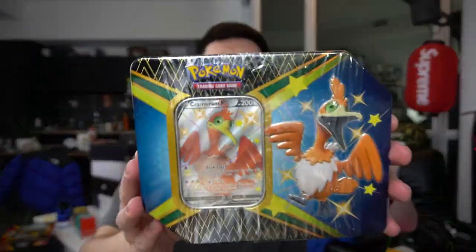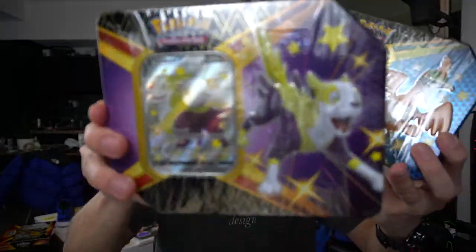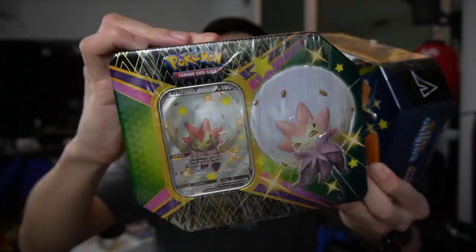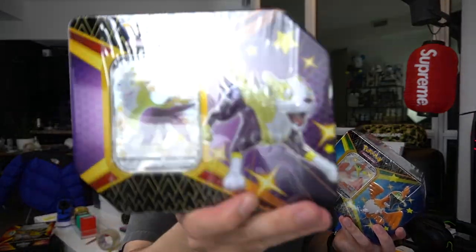We got one of the Cramorant tin. I basically bought a 3-pack of one of each tin. So here's the Boltund tin right here, and then we also have the Eldegoss. These are all shiny V versions of the Pokemon. We also got a second Boltund tin. So we'll be opening up one of each of the tins in an upcoming video to see which tin has the best pulls essentially. We're gonna do a pack battle with myself.